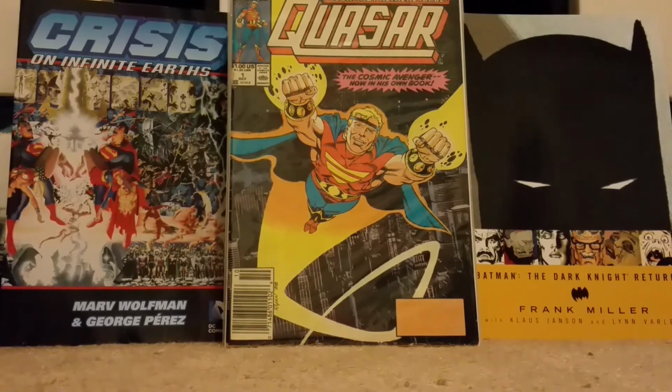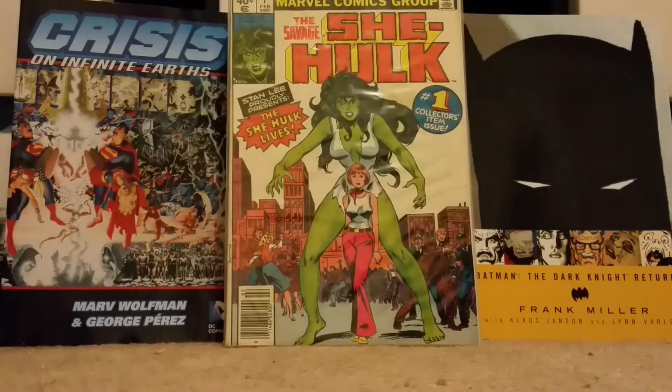We got Quasar #1. Not really a major key issue, but it is a #1. And I snagged this up for like $1. Savage She-Hulk number 1. First appearance of She-Hulk. Got this baby for $2. Found it in a box at an antique store.